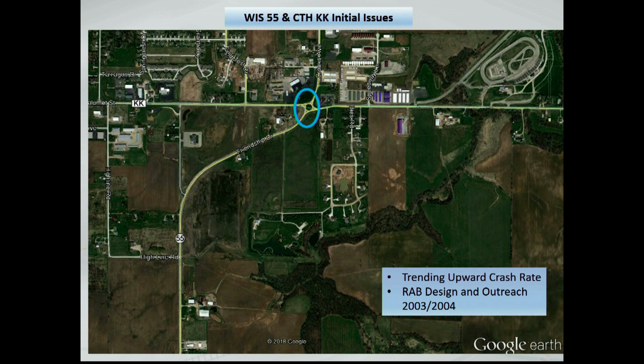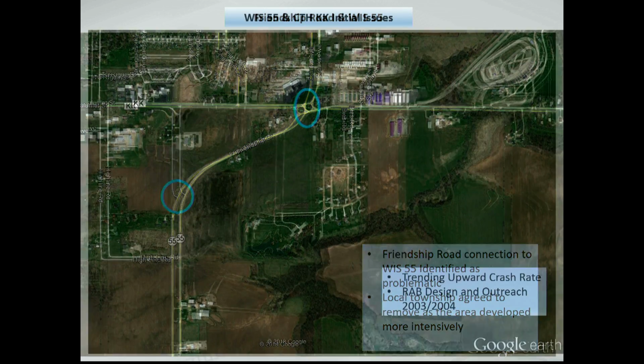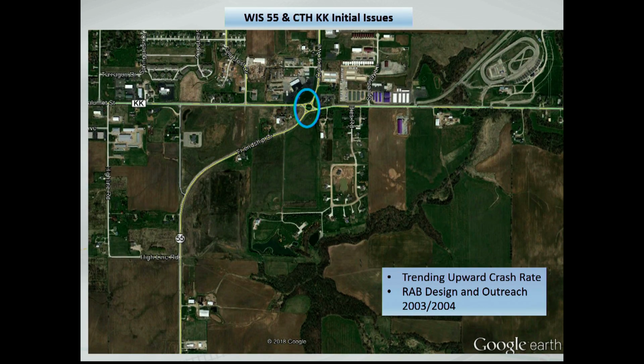This whole thing came about when we had an issue with the intersection. With this intersection of the county highway, which runs east-west, and State Highway 55 north-south, we started seeing an increase in the crash rates out here, primarily due in part to an increase of traffic, and in the upper right is a racetrack. They have races at least once a week, spring through fall, that required them to have 2 to 4 patrol officers out at this intersection when it was a two-way stop in order to get traffic to move through.